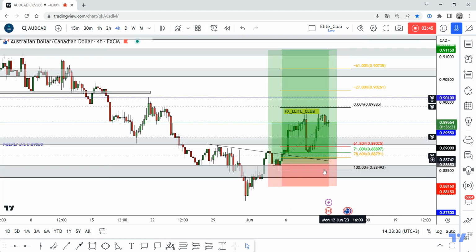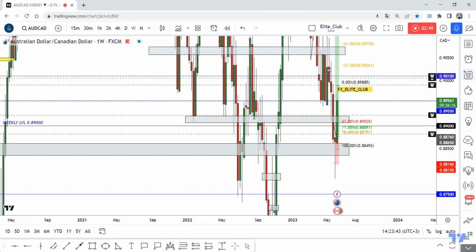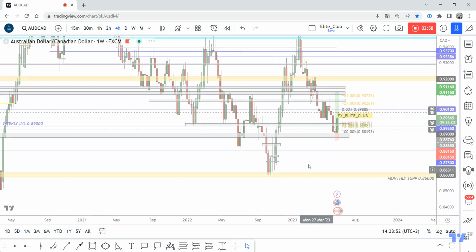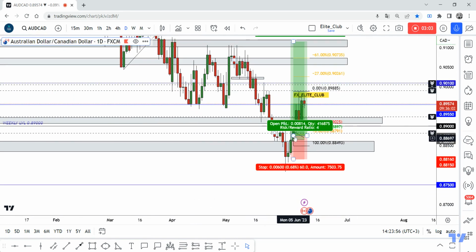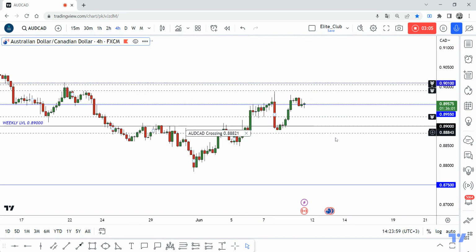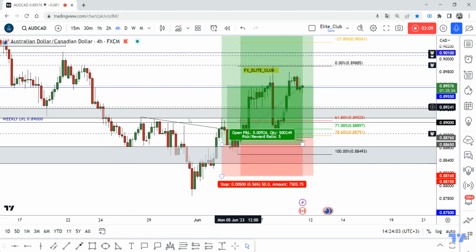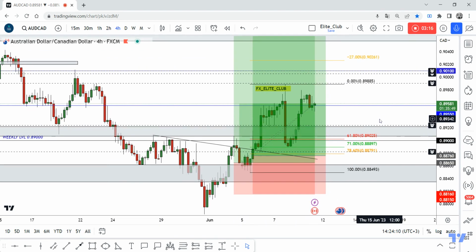I shared this opportunity with you guys also. We have many reasons to enter this trade. On the weekly time frame, if we put our FIB tool from this low to this high, the price rejected from the 78.6 to 71 levels. On the daily time frame, we have very good bullish price action and a good closure above. On the 4 hours time frame, we have an inverted head and shoulders, left shoulder, head, right shoulder, so we have a reversal pattern. The price came back to retest the neckline as I mentioned and moved to upside more than 150 pips.